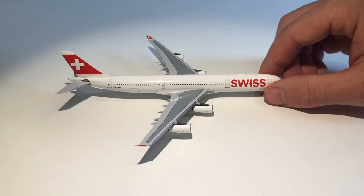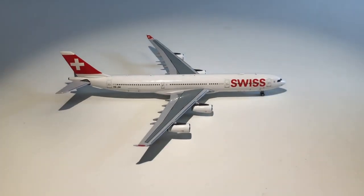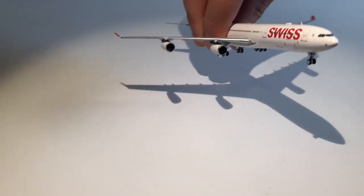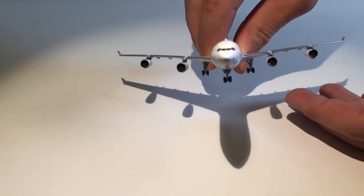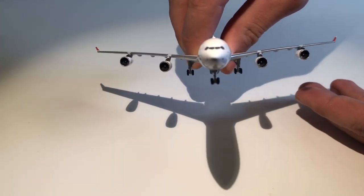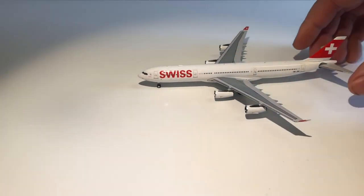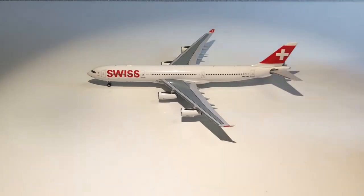And the problem I have with Panda Models is just that they're very hard to get. I don't think they do produce that many models, and they do not have a website or anything like that, so they're kind of hard to find. But if you find one, definitely go and get it, because they do make some very nice models.